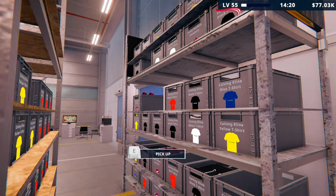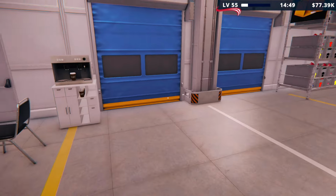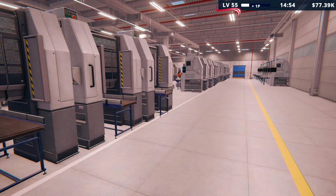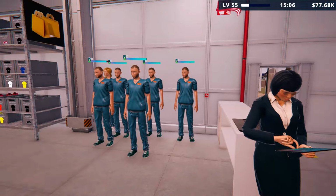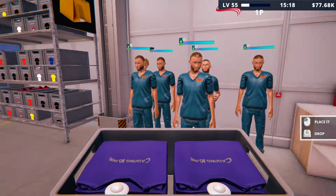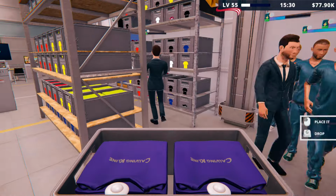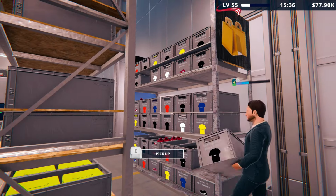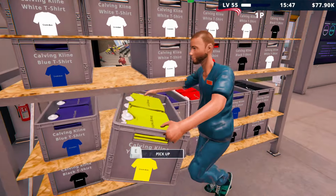I could theoretically get a second rack. So I could set up another set of racks over here or somewhere where I could then take this product and start moving it over. That is a theoretical thing. So I'm actually going to start picking up some of these shirts because I don't have many of the blue shirts. So I wanted to start getting some of the blue shirts over here. Those guys are taking a break. They probably deserve it. Let's do this.